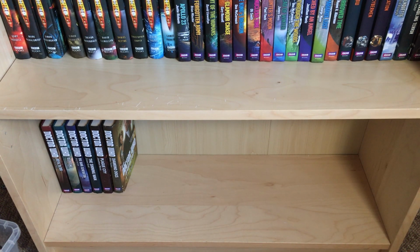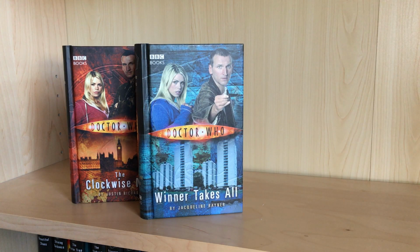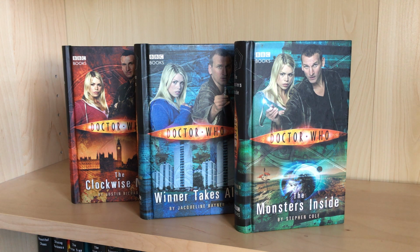especially in those early years, not to get behind on them like I had started out behind on the 8th Doctor range. It kicked off with 3 releases featuring the 9th Doctor and Rose, The Clockwise Man, Winner Takes All, and The Monsters Inside. I haven't read these books in over 15 years, so I honestly can't remember much about them, I'm afraid. There will be a few exceptions, for ones that have really stuck in my head though.